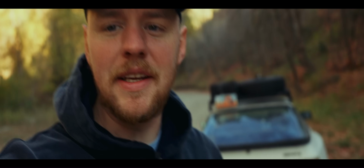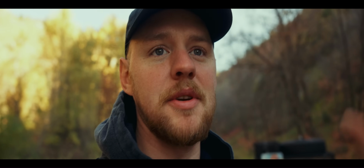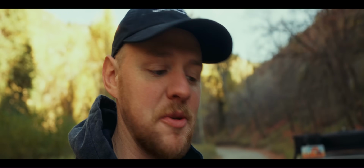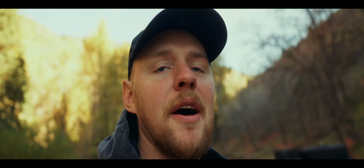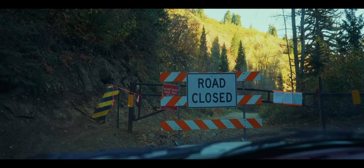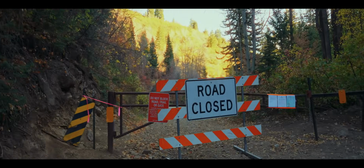Okay, so we're actually back out again. I just went on a canyon drive because I wanted to round out this video with just a little bit more photos. So I went up the Alpine Loop, and this trail, my favorite trail, is now open. It's been closed for 2 years, and I wasn't expecting it because they still had rose-colored signs. Well, just kidding. Looks like they just moved the closed sign further up.